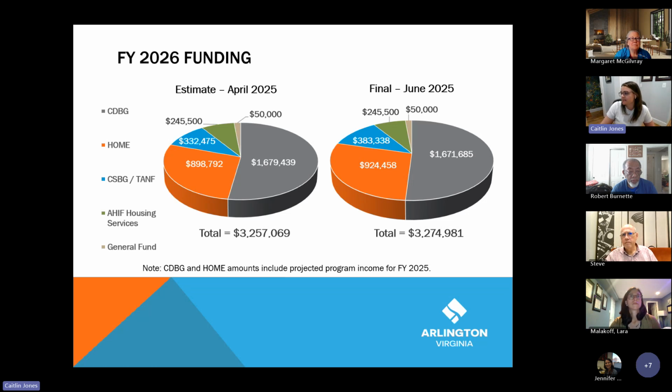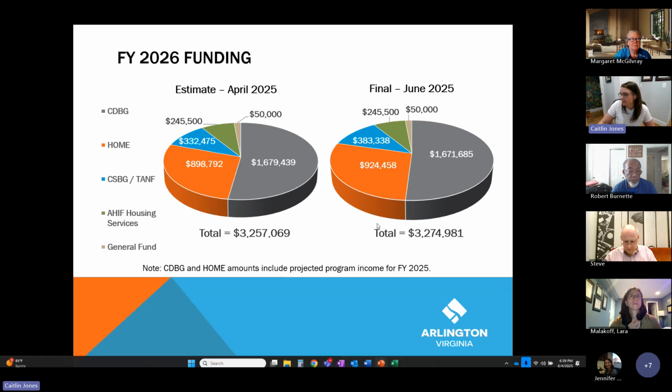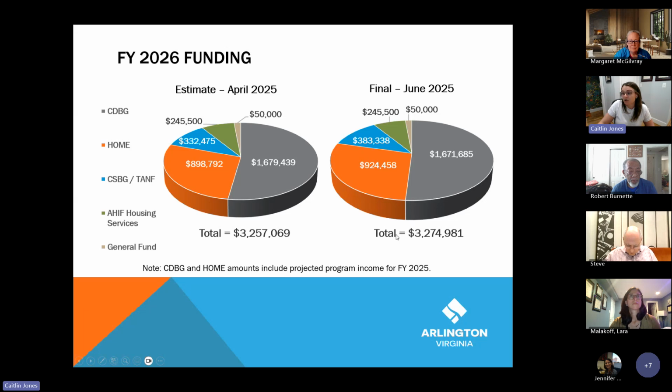So as you can see, the estimate, as far as total funding, is a little bit more, and that's because our HOME allocation went up slightly. Our CDBG and our CDF went down, but very, very slightly. So I think that's a good thing. It makes the adjustments we have to make pretty minimal.